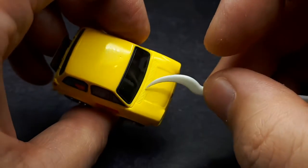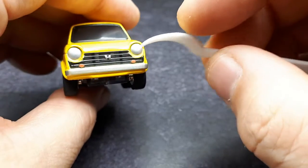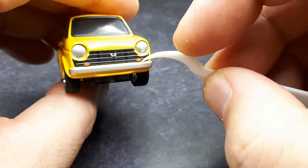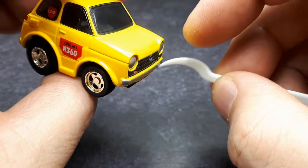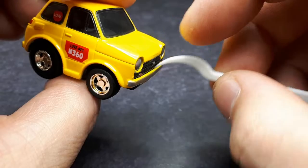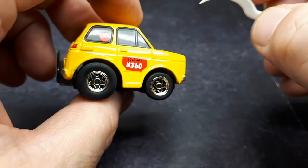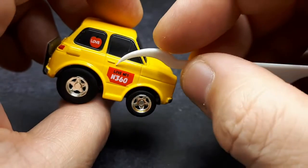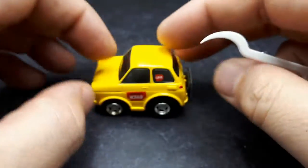Some texture here. Unfortunately, a big divot in the plastic there. Silver headlights, an H badge looks good, some orange markers, and then the casted in bumper is painted silver. Just on the front though, not on the top surface. These little bumps are like some sort of vent on the real car, it seems. And then the door handle is also sticking out. So yeah, pretty simple. These are wind-up toys.